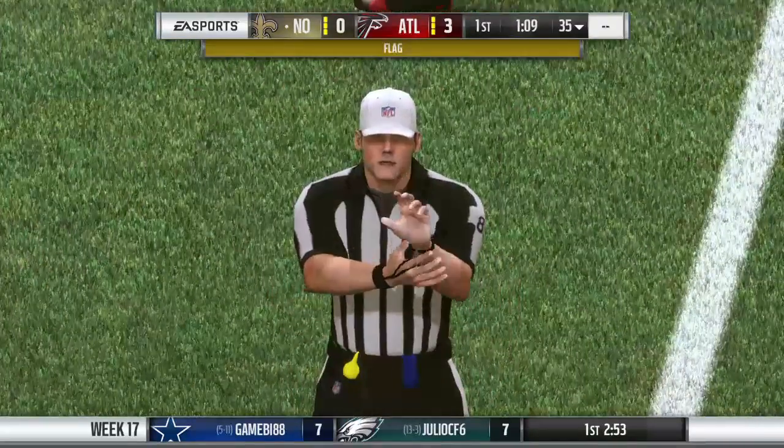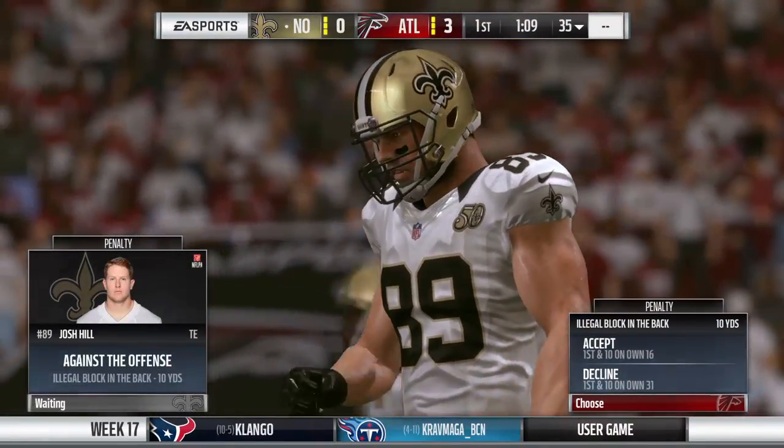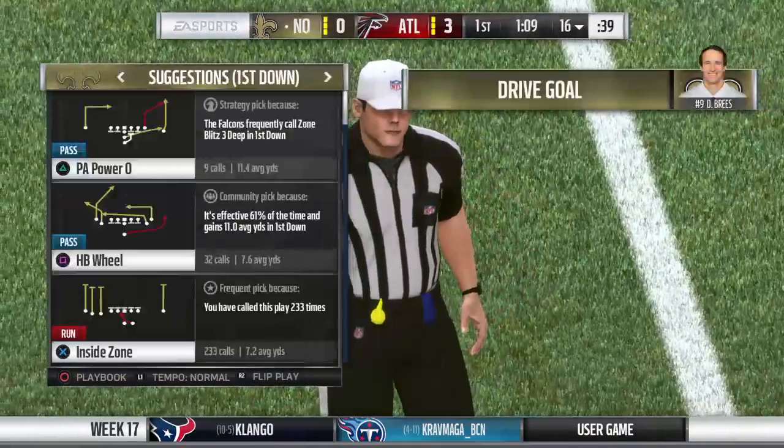Illegal block in the back. Return team. Automatic first down.